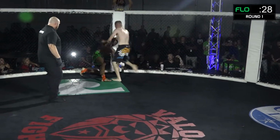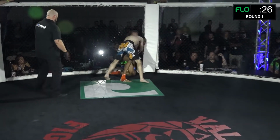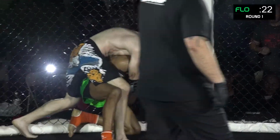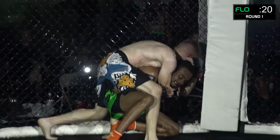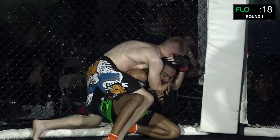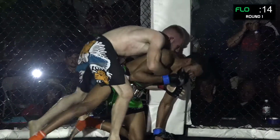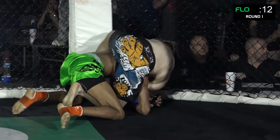Oh, you see the legs already wavering. Massey looks a little gassed. It's very hot in this building. Was that a knee to the body? Kilburn is coming on here, man. This is not a good spot for Edward Massey. Twenty seconds. Can Massey hang on? He slides out. Fifteen seconds left. This could influence the judges.